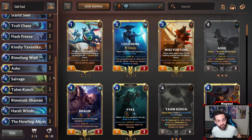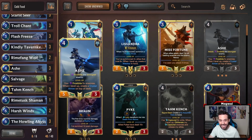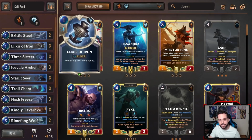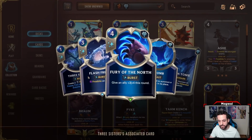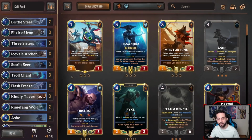So for those of you who do not know what Cold Food is, it's a deck combining Tahm Kench with Frostbite effects, and Ashe specifically as a champion. We have a mostly Freljord based curve that is built with protection with Elixir of Iron, Troll Chant, and we have 3 sisters, which can be Fury of the North to keep our units alive, but it can also be freezes, because that's the other part of what our effects, or spells rather, do.